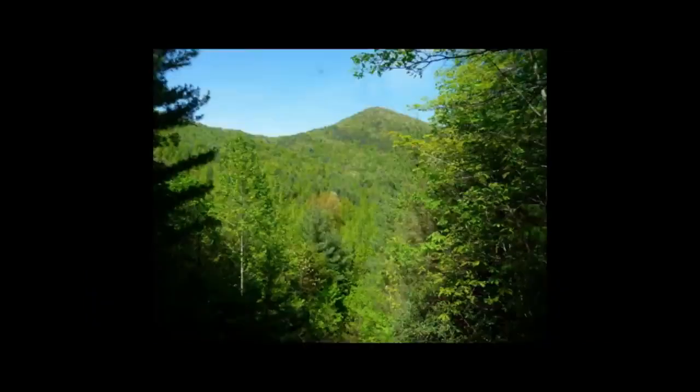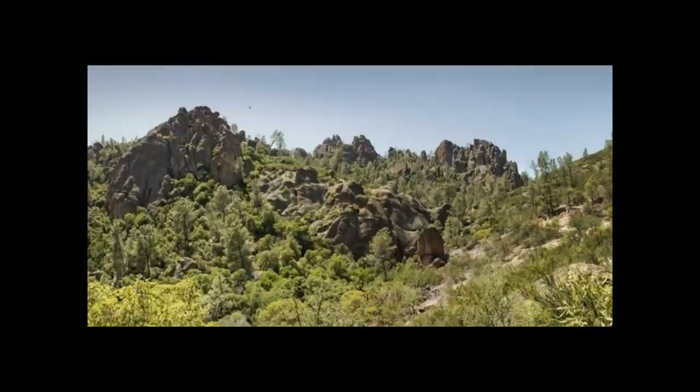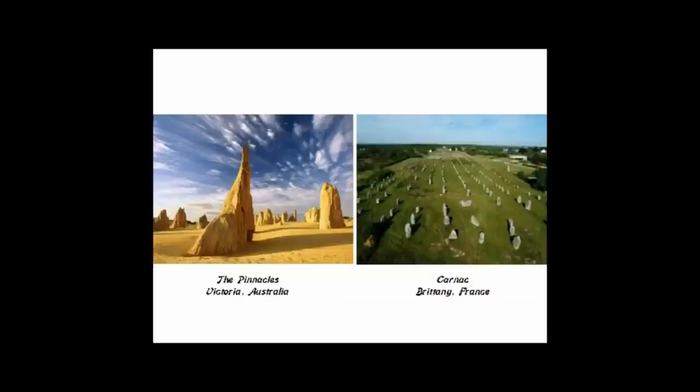Next is a picture of Pinnacle Mountain in South Carolina, and Pinnacles National Park, which is near Hollister, California. And while there are more pinnacles, here is one more. The Pinnacles of Victoria, Australia on the left, which bear a resemblance to the more well-known standing stones of Carnac, in the Brittany region of France on the right.